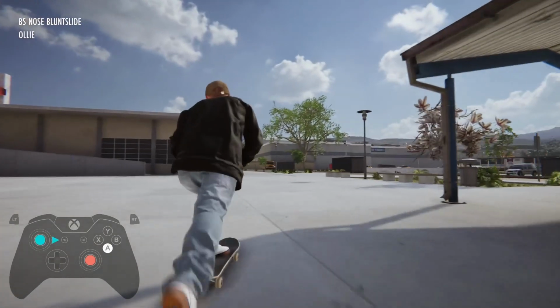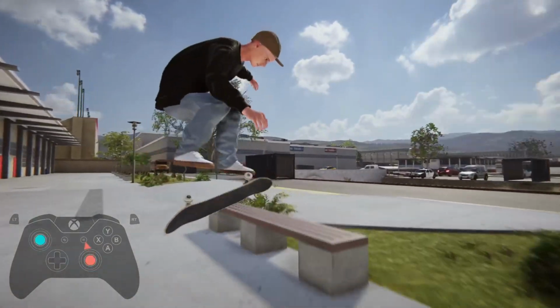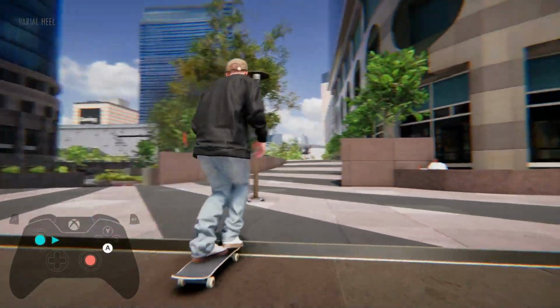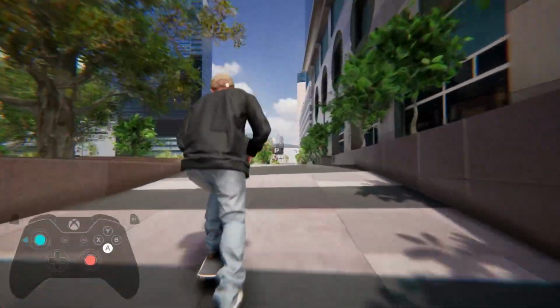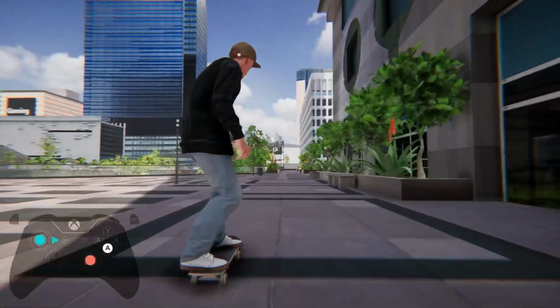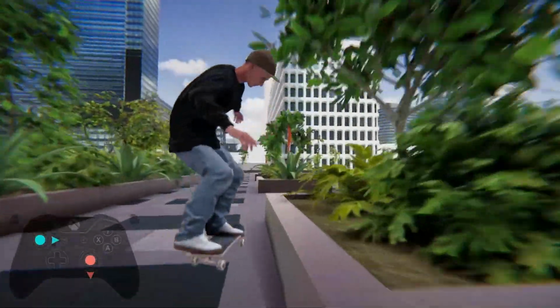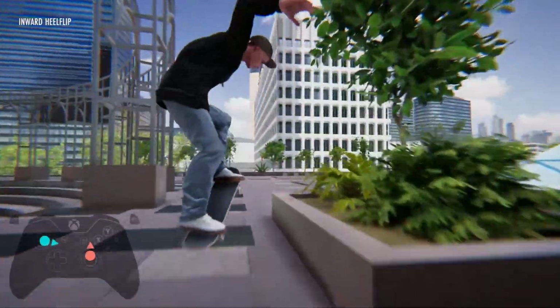I don't think either of them are bad games. I don't think either of them are entirely fleshed out, though, and they still need work. The unfortunate thing with Skater XL is it is an official release. It's not in the game preview program. So I don't know how much we'll see for updates. I don't know how much the game is going to change down the road.